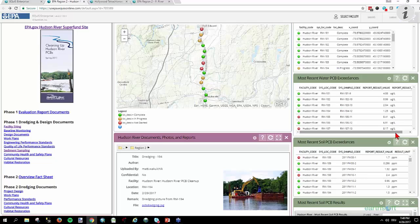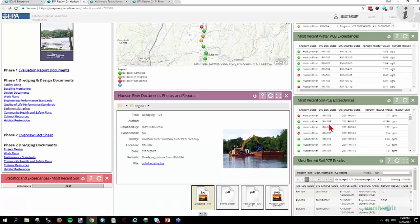By the way, these tables are really user configurable. You can select which columns of your report you like to show over here. So if you want to bring in your coordinates, for example, of your location, you can bring in your coordinates over here and all the other columns of your report actually. So that one was PCB in water, and we also have PCB in soil. So that is the next one over here.